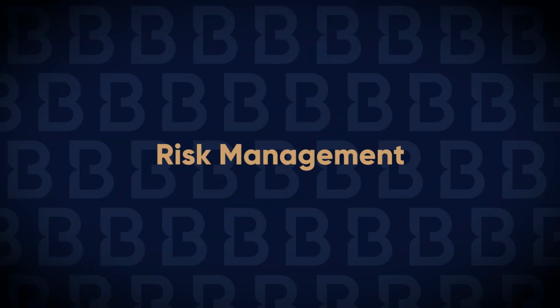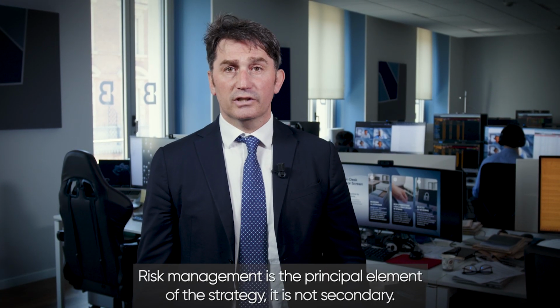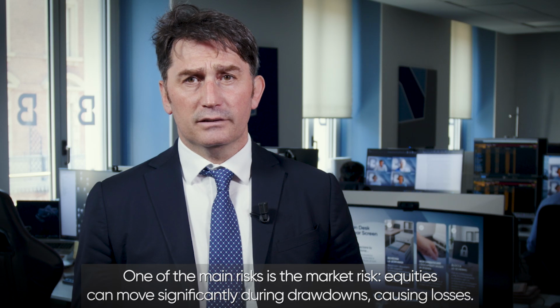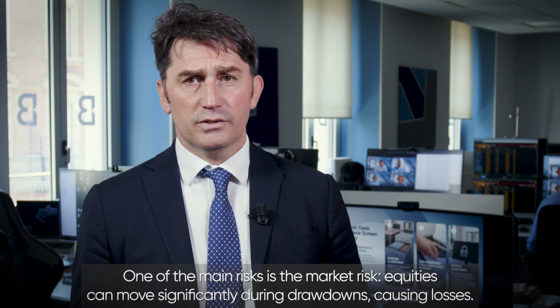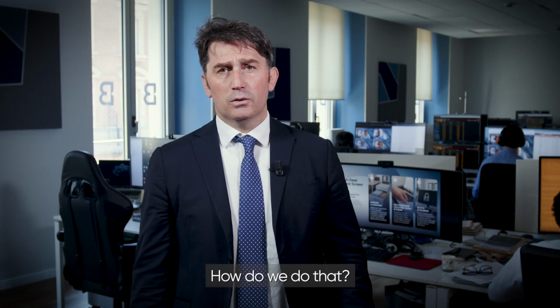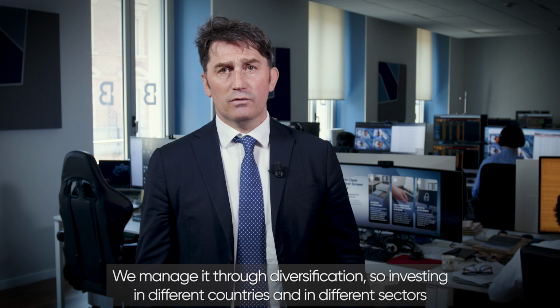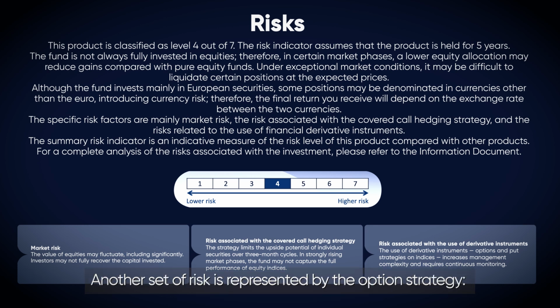What are the main risks being considered, and how are they managed? Risk management is a principal element of the strategy, it is not secondary. One of the main risks is the market risk. Equities can move significantly during drawdown, causing losses. Therefore, this is an aspect that needs to be managed. How do we do that? We manage it through diversification, so investing in different countries and in different sectors, and by reducing the concentration of the issuers.